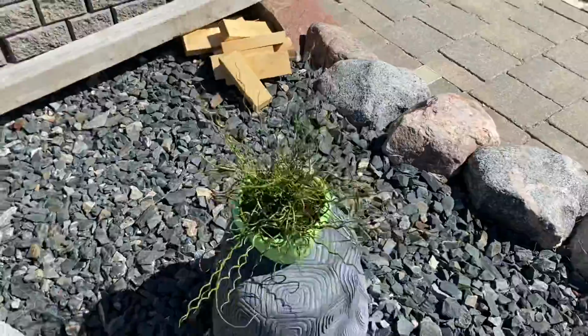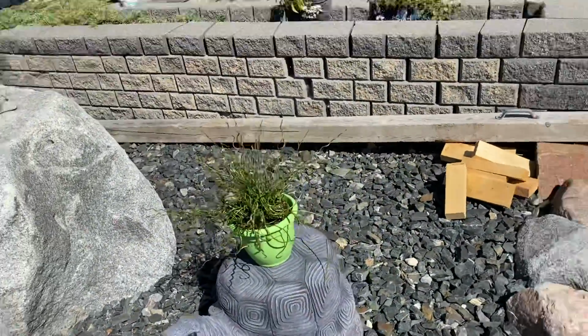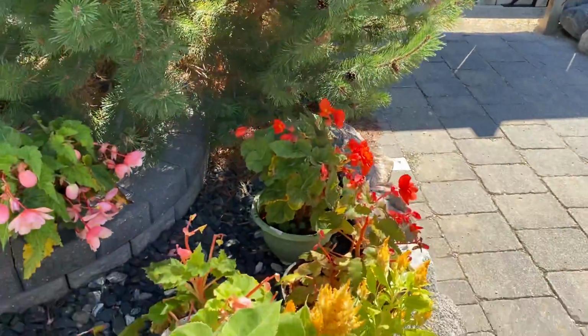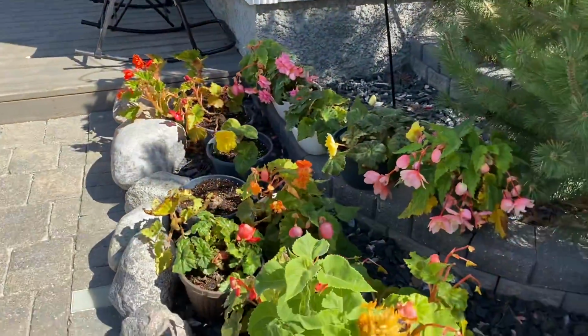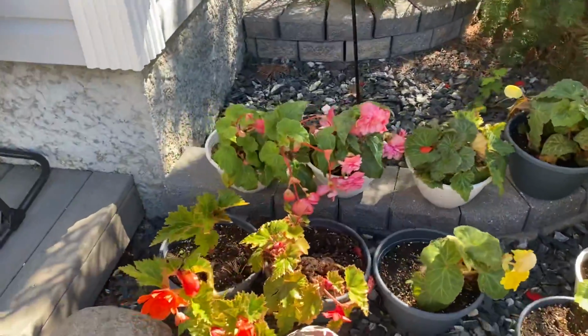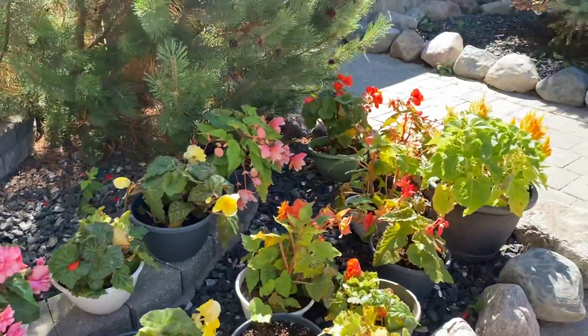I have this spiral grass here that I will be bringing inside for the winter. Here I kind of have a begonia section, and we overwinter all of these guys as well. These pots are actually too small for them, so next year they're gonna have to go into bigger pots, and actually if they're higher up, they'd put on a better show.